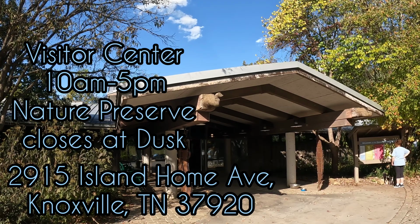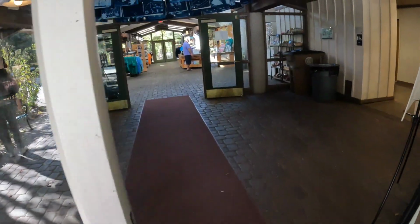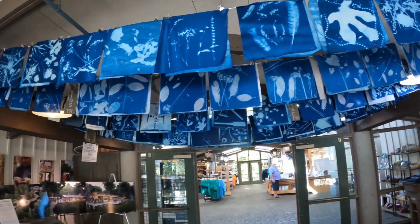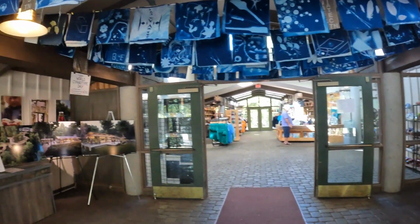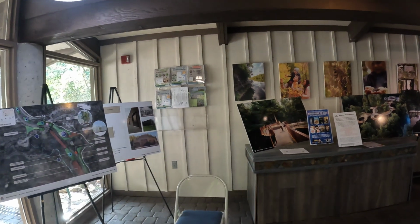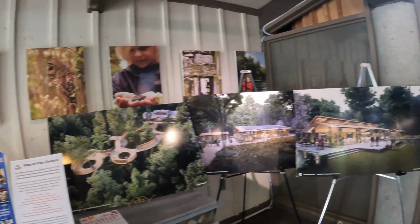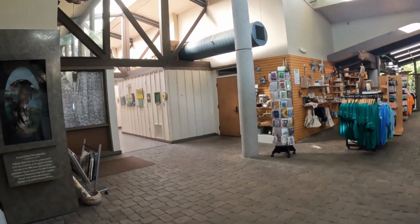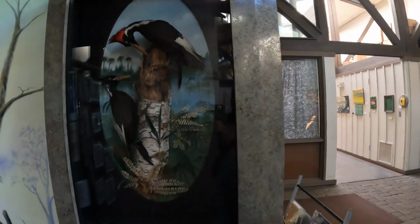Here's the visitor center. It is open from 10 o'clock till 5 o'clock. And let's go take a quick look, shall we? Oh, it's pretty. I like the fabric. On the right you have the bathrooms, and up on the left you got nice posters of different things. Inside here you got the gift shop. Oh, what's this? Ivory billed woodpecker. They're pretty big.